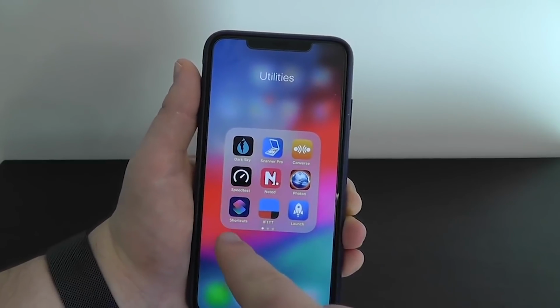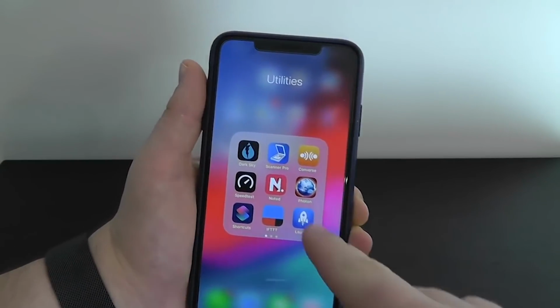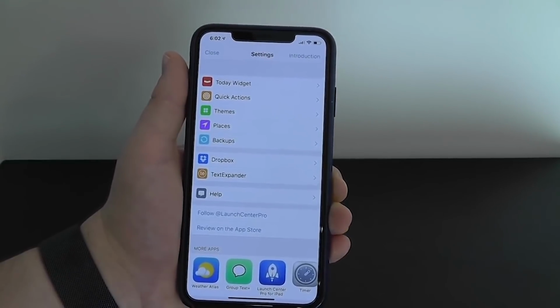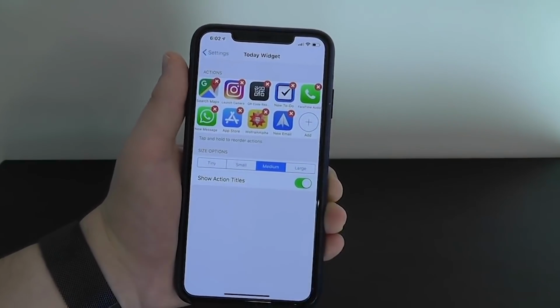Shortcuts is more for your phone specifically, and If This Then That is a little bit more to run in the background and automatically work for you. Now, in that same vein, we also have Launch Center Pro, and this allows you to add some of your favorite apps and actions right to your widgets column.